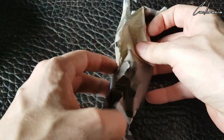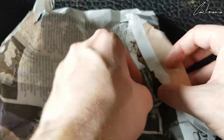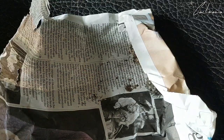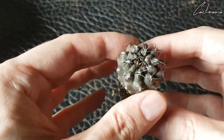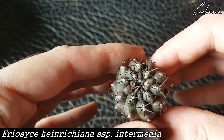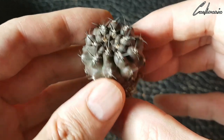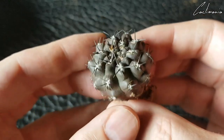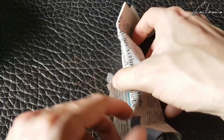Right, let's see what we've got in this one. It's nice you put labels in here as well. This is another Eriosyce, heinrichiana subspecies intermedia. Again, really nice roots on these. Been well grown and looked after.